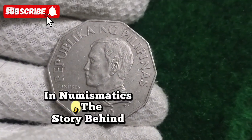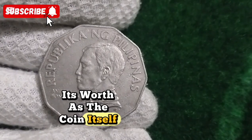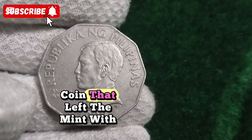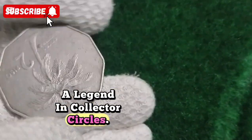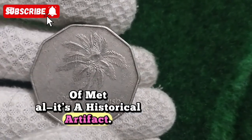In numismatics, the story behind a coin adds as much to its worth as the coin itself. Imagine holding a 1992 piso coin that left the mint with a flaw so rare it's become a legend in collector circles. That's no longer just a piece of metal, it's a historical artifact.